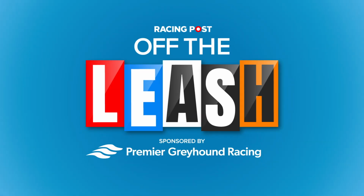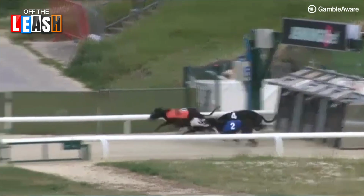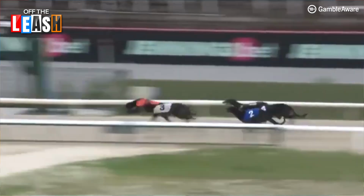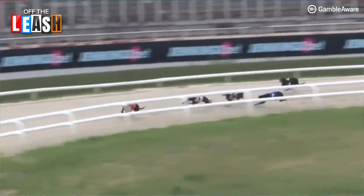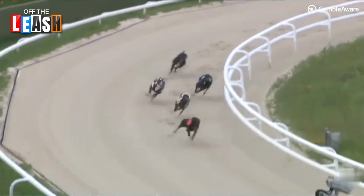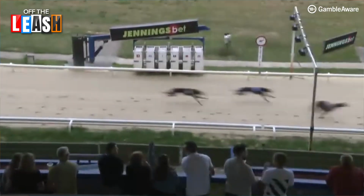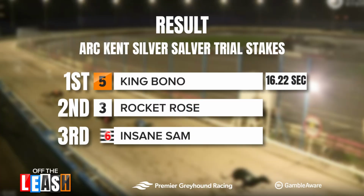Yeah, another dog that's sort of found a set of trapping boots of late, and the results are speaking volumes. Impressive in that D1, 16-21, and sort of another demolition job in an identical time for King Bono. He's got to be a big player in another heat that you would say, if you was connected to any, you'd be pleased that you're in. Yeah, the last heat, probably the weakest heat.